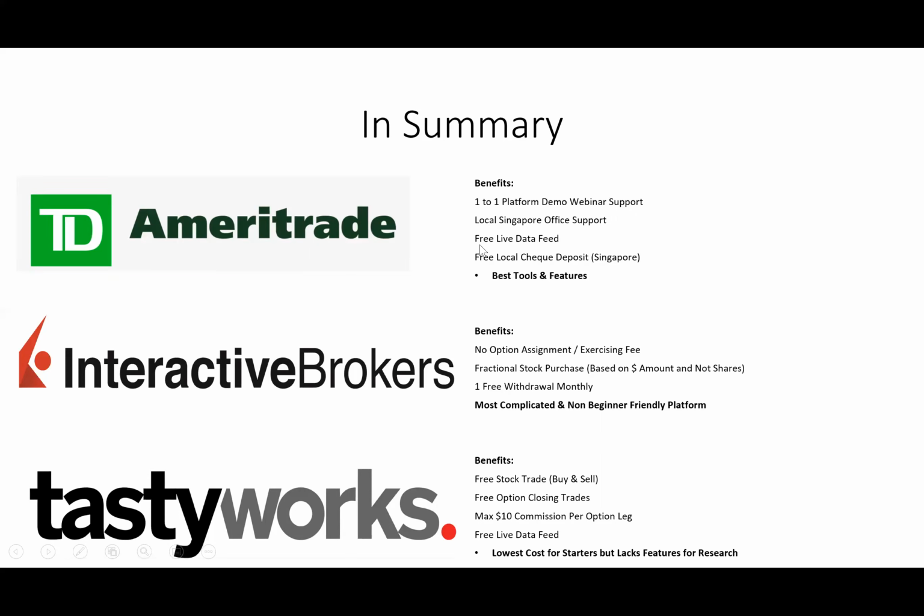And the third thing is that we have a free live data feed. Okay, so it is live, not delayed data. All right. And also, yeah, for Singaporeans, you can do check deposit as well. Okay. And another thing to take note of is that they have the best tools and features.